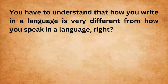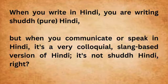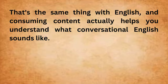You have to understand that how you write in a language is very different from how you speak in a language, right? When you write in Hindi, you are writing shuddh, pure Hindi. But when you communicate or speak in Hindi, it's a very colloquial, slang-based version of Hindi. It's not shuddh Hindi, right? That's the same thing with English, and consuming content actually helps you understand what conversational English sounds like.